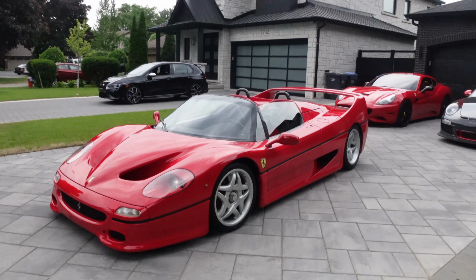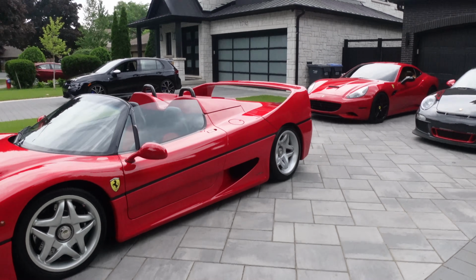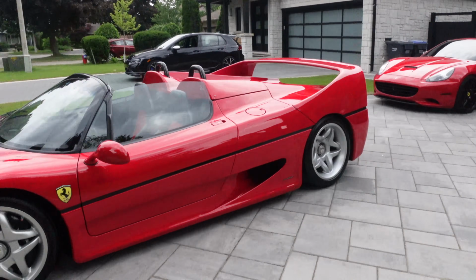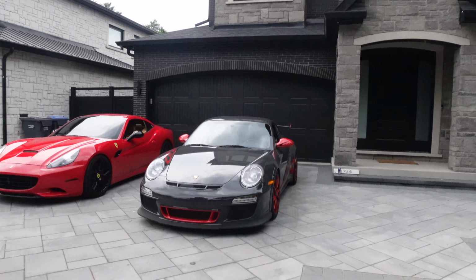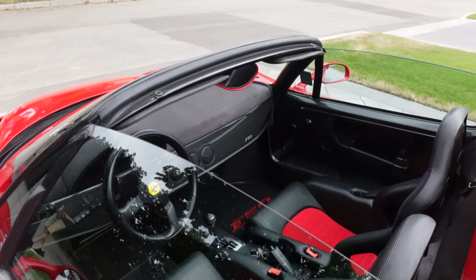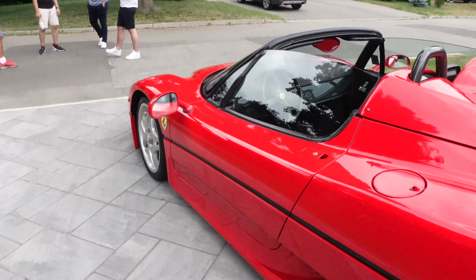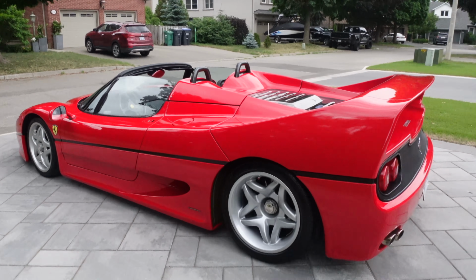So we're getting ready to go to a True North meet, which is BMW, Audi, Mercedes, and Porsche. But we're bringing an F50, California, and the GT3 RS. This car is so sick. V12 gated, open top. One of the best cars ever made.